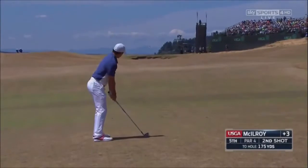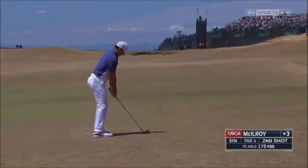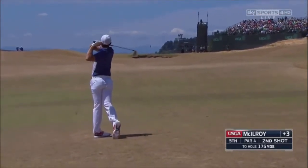Rory aiming left and hitting a cut shot to hold it in the fairway and get it to land softly. Geez, that's super again. Ball coming right out the middle of the club for McIlroy. Probably only maybe a 7-iron for him. Looks like he's going to hold it into that wind coming off the right with a little fade and try to get it to stop quickly.